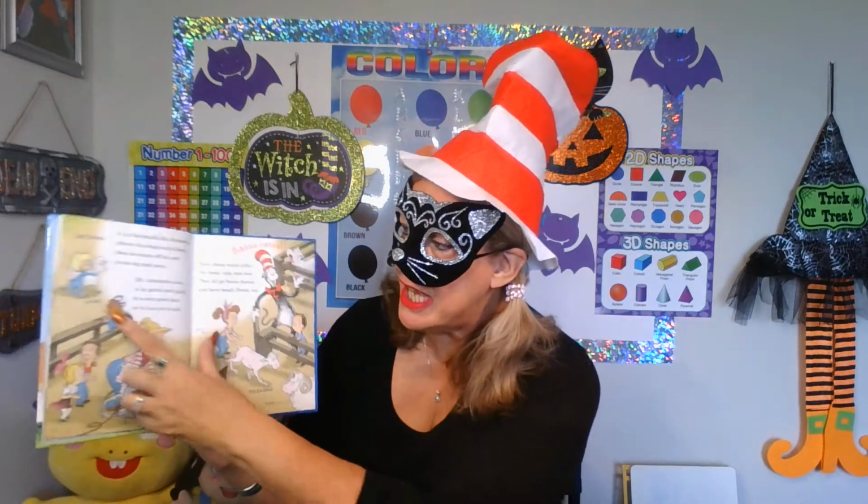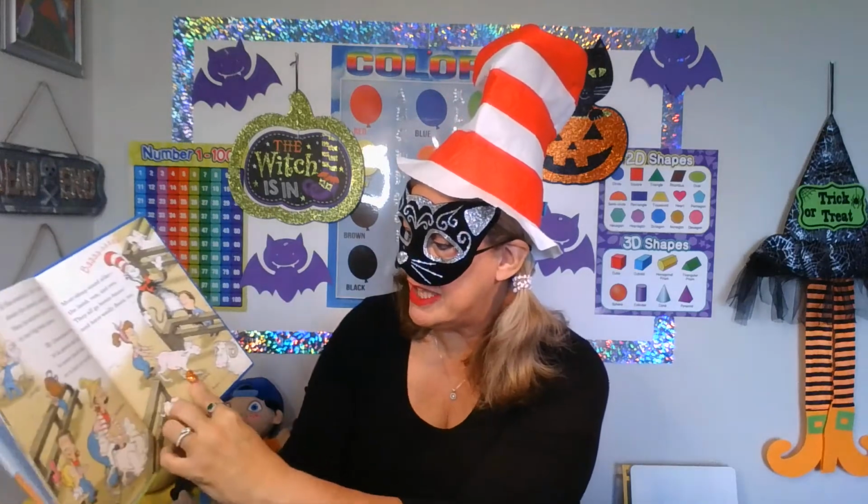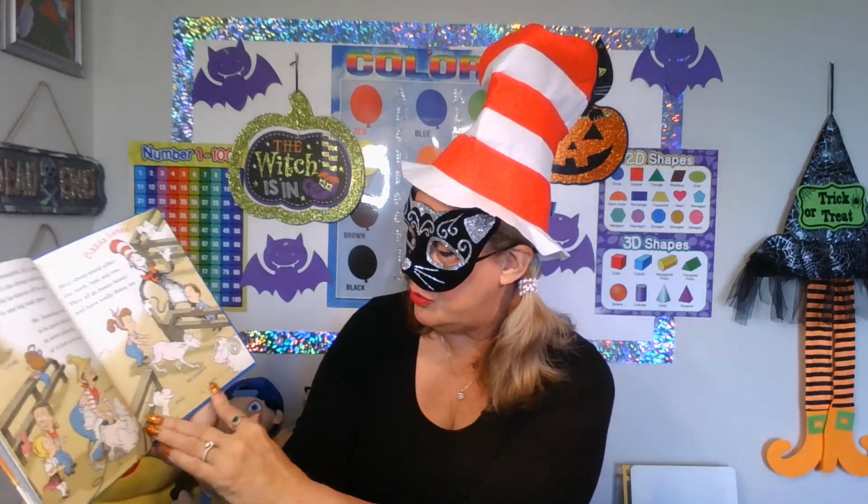So let's look. We're catching the lamb. We're shearing the lamb. We're releasing the lamb into the pen. This is a ewe. This is a ram with horns. And they go baa, baa.